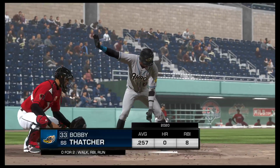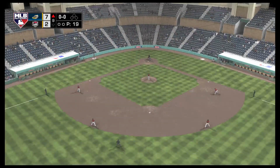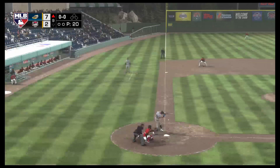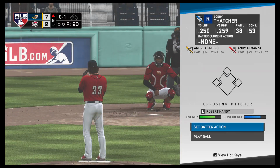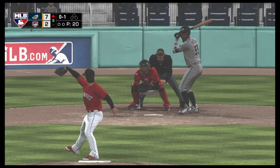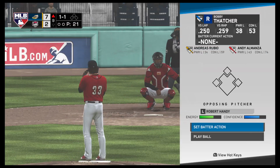Digging in now, Bobby Thatcher. He'll be charged with trying to get on board, leading off the ninth. Bobby Thatcher. First pitch of the at-bat. Grounder down the line at third, but this is foul for the first strike. The windup and the 0-1. That misses wide. 1 ball and 1 strike.